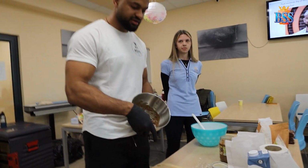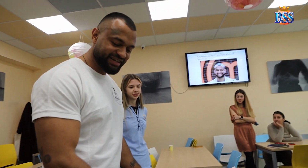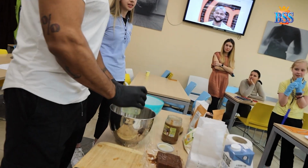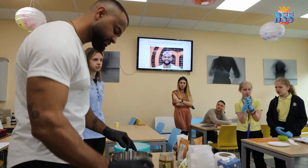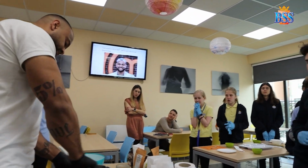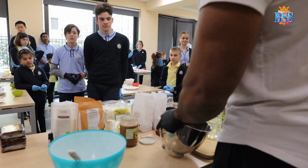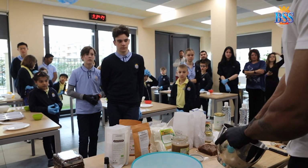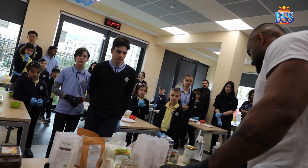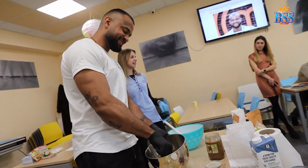So we mixed the date paste with the hazelnut tahini and we're adding coconut butter to it. After this we're adding the cacao butter. This recipe requires a lot of mixing, so you'll get your morning training in.